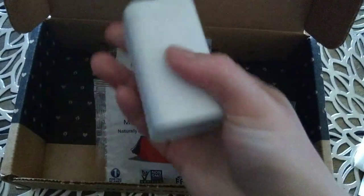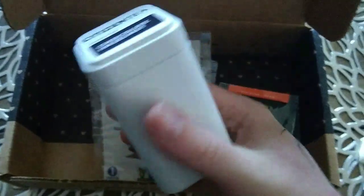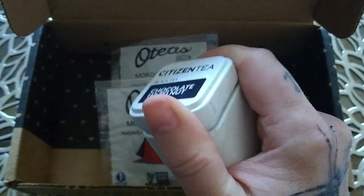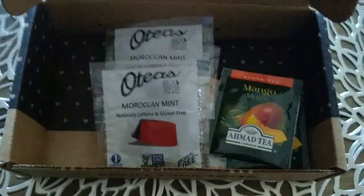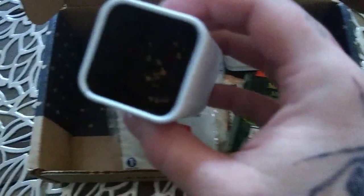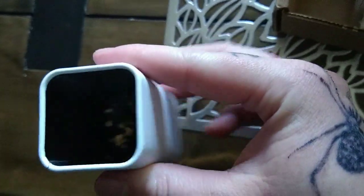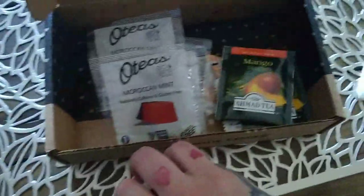And then we have this cute little container right here, which is chocolate hazelnut. Now I wish I liked hazelnut. This container is adorable. I'm trying to open it up with one hand. So, woo! Okay, so this is what it looks like. Doesn't come with too much in it. It does smell very chocolatey. It smells pretty darn good.